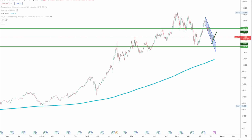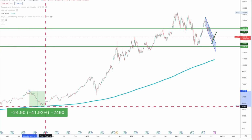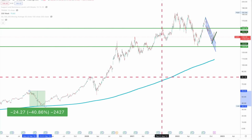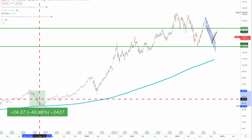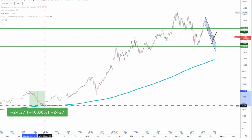Okay, we're looking at the Apple stock on the daily candle view, which gives us a multi-year view. If we want to go back and look at some past recessions, let's go back to 2018, from the top to where it ultimately pulled back to. It was around a 40% drop. And this big blue line that you see underneath all of the price action is the 200-week moving average. You can see that in that recession, we pulled back roughly 40% on Apple. We came back and tagged that 200-week moving average.